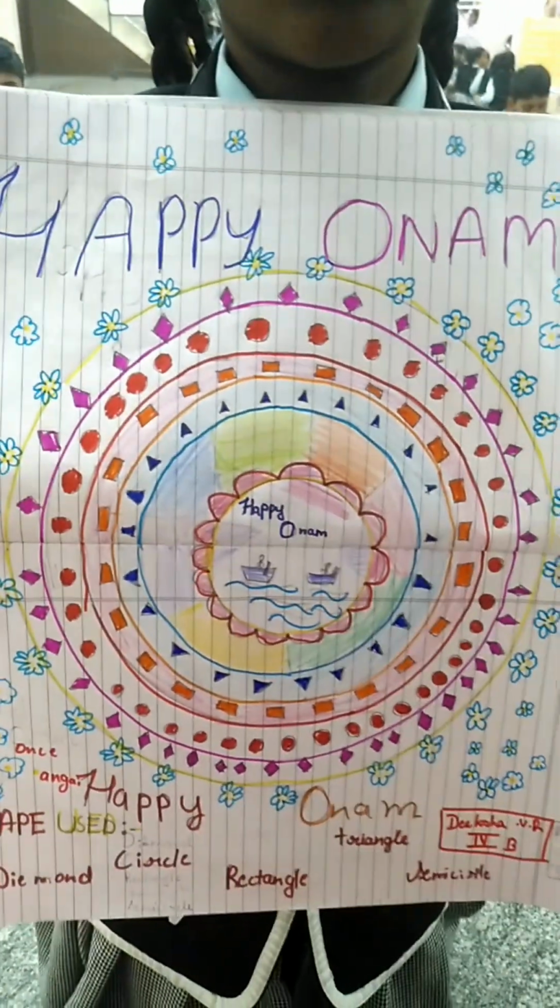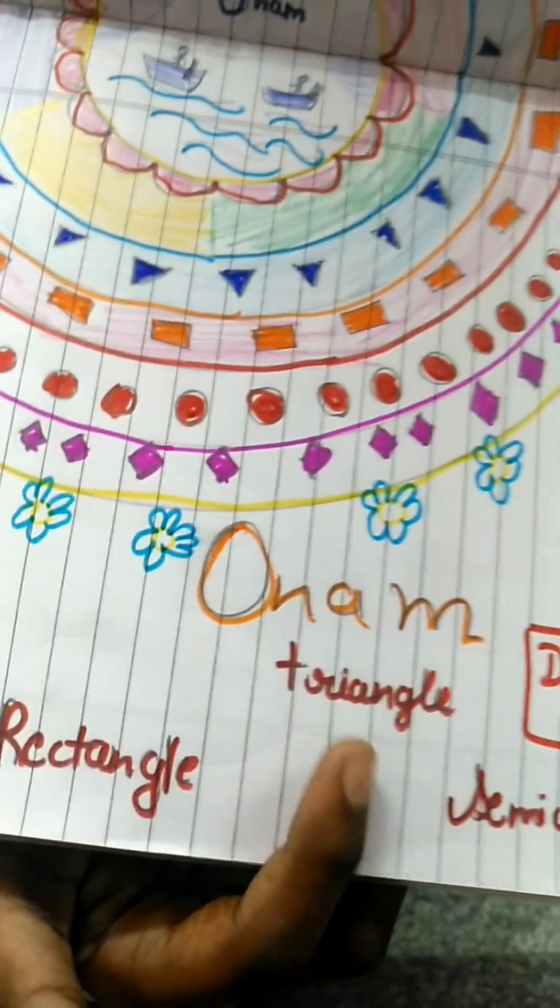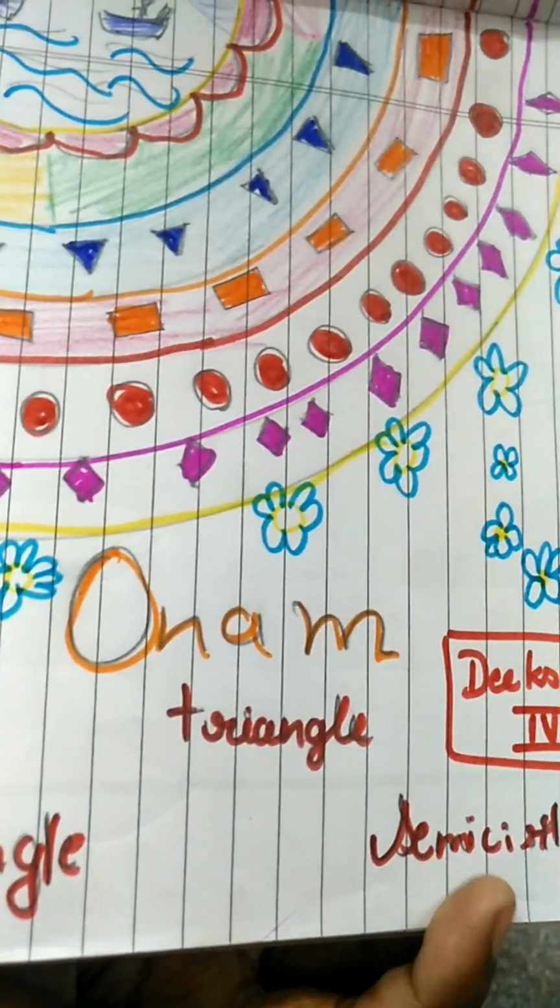This is my Onam Rangoli. I use geometrical shapes. They are diamond, circle, rectangle, triangle, semicircle.